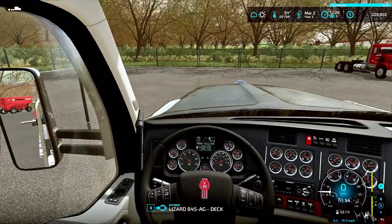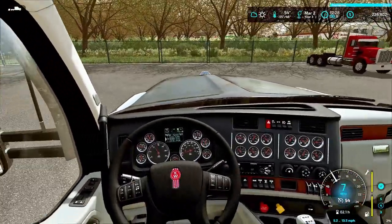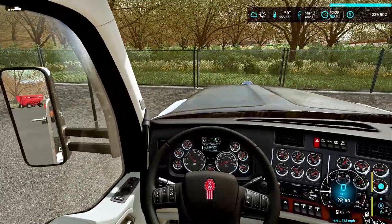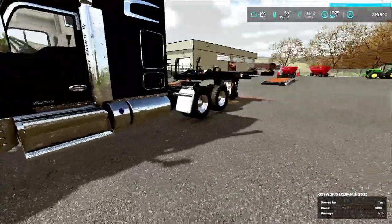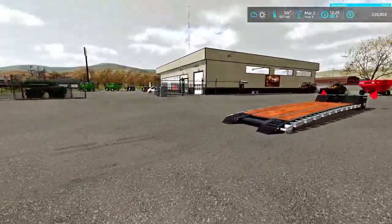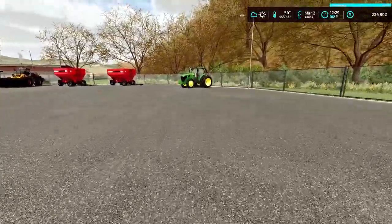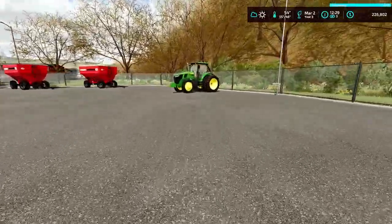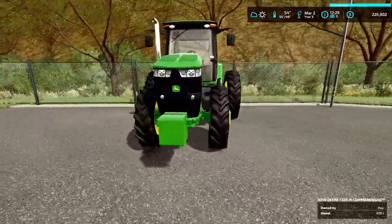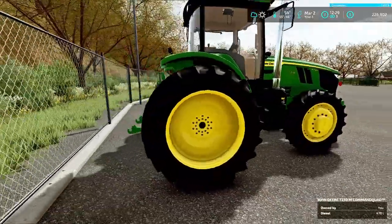We actually had a change. So we come down here for a 6M series. Don't know what happened. We ended up buying a bigger tractor than the 6M. We have a 7M series. Same horsepower. Duals, which I didn't really want the duals on this tractor, but they come with it.